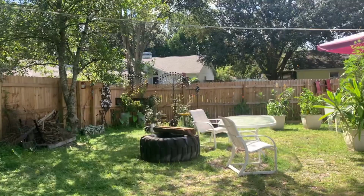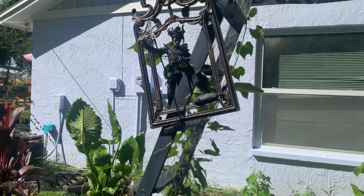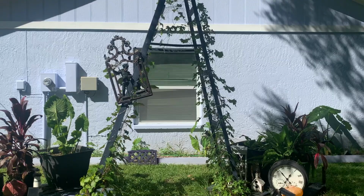As you can see, they've added a lot of stuff back here. Personally, I love the ladder here. I think this ladder looks really, really cool, and looks good. This has to be my favorite part right here of the backyard, is this ladder that they added. So cool.